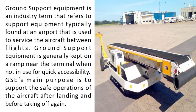Ground support equipment is an industry term that refers to support equipment typically found at an airport that is used to service the aircraft between flights. Ground support equipment is generally kept on a ramp near the terminal when not in use for quick accessibility. GSE's main purpose is to support the safe operations of the aircraft after landing and before taking off again.